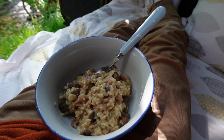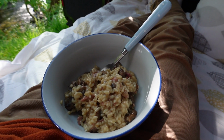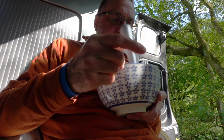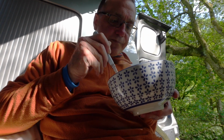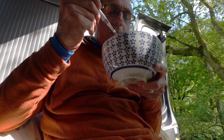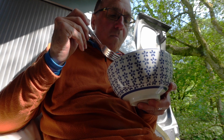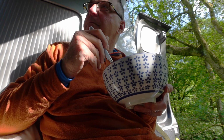Well, tonight's tea Jane's cooked is mushroom and bacon risotto. Smells nice. I like the smell of mushroom and bacon. That's good.